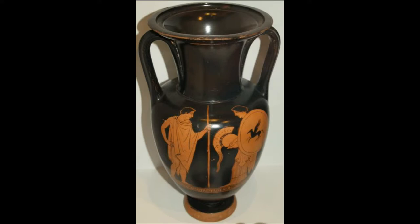So it comes in towards the end of the 6th century BC and is typical of Athenian pottery of the 5th and 4th centuries BC. Very richly decorated. And this is a really nice scene.